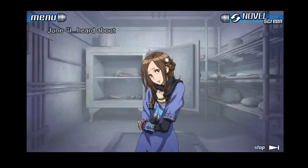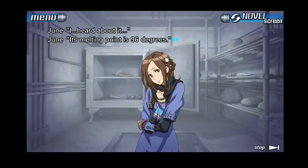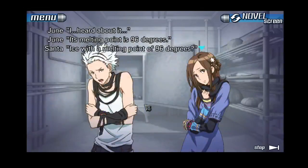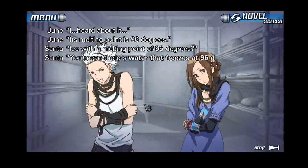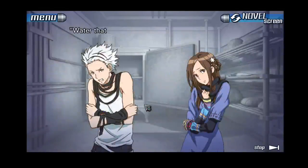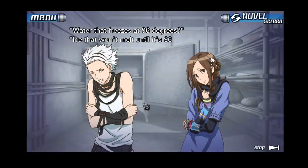I heard about it. Its melting point is 96 degrees. Ice with a melting point of 96 degrees? You mean there's water that freezes at 96 degrees? Yeah, well, you could also look at it as ice that won't melt until it's 96 degrees. Water that freezes at 96 degrees? Ice that won't melt until it's 96 degrees.